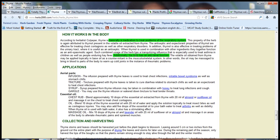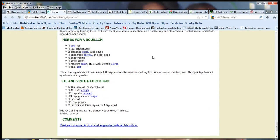Additionally, the herb has a larvicidal function, so it can be used as an insecticide in some instances, like killing Japanese beetle grubs, the larvae of the Japanese beetle. So it can be used in some instances.